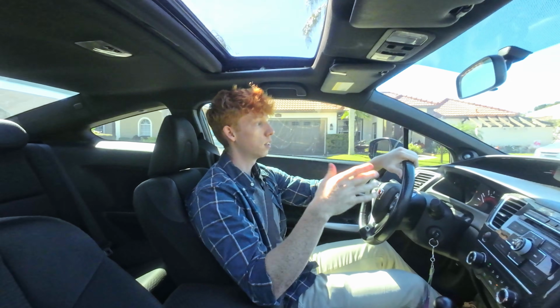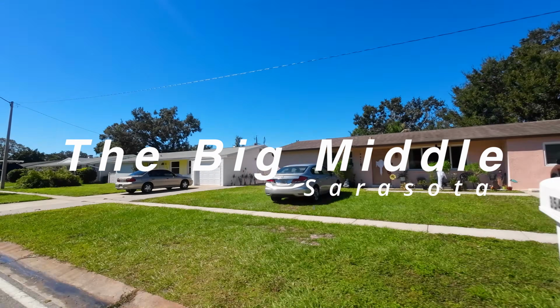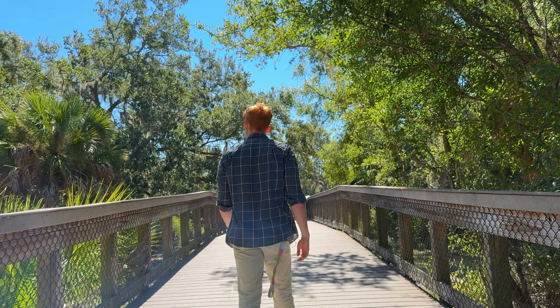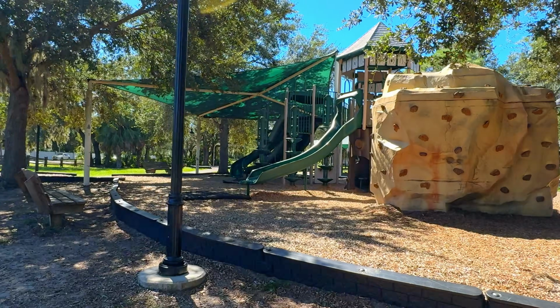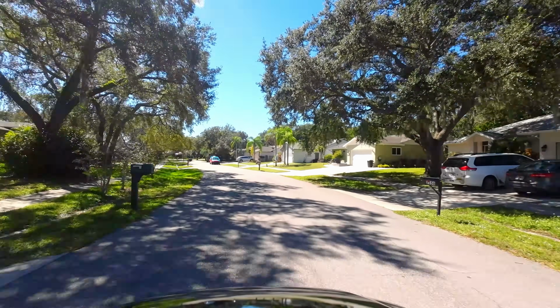All right. Okay, now making our way to the middle of town, we're checking out the next area that I conveniently call the Big Middle. This area takes up the bulk of Sarasota and its older and more original houses, which makes sense when you think about it. Developers build up all the prime real estate closest to the water and then slowly move their way east. And it's made up of a bunch of different neighborhoods, mostly with no HOAs, which can be good or bad depending on who you are.